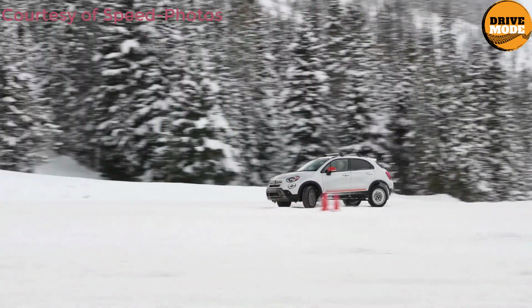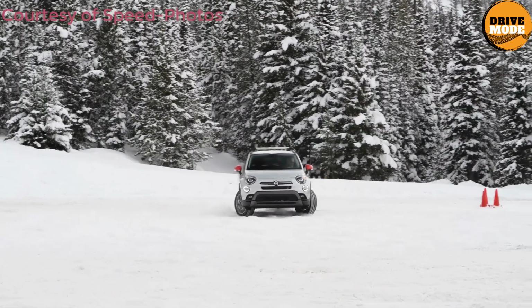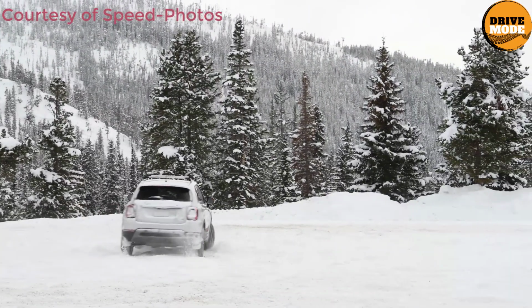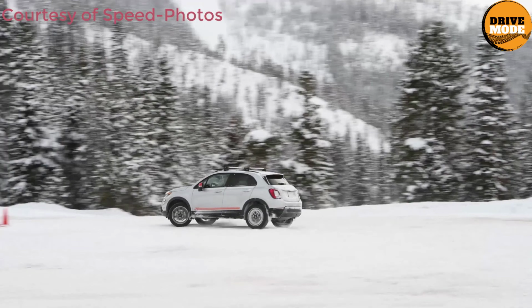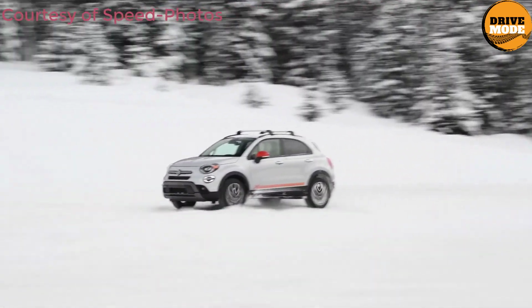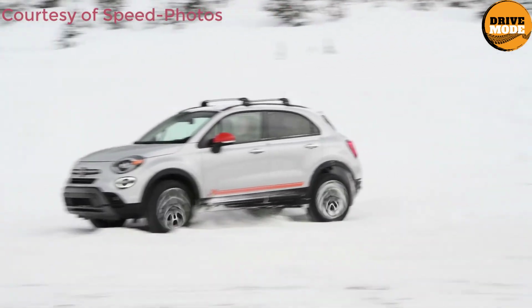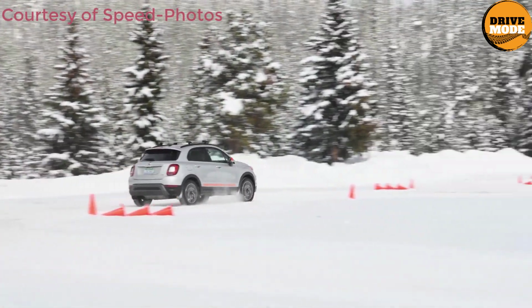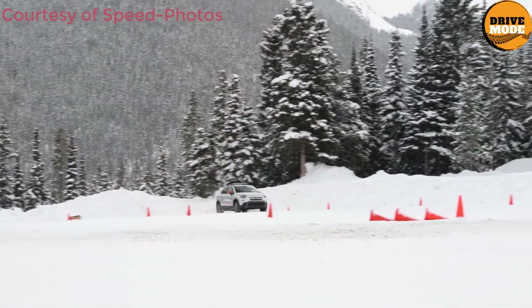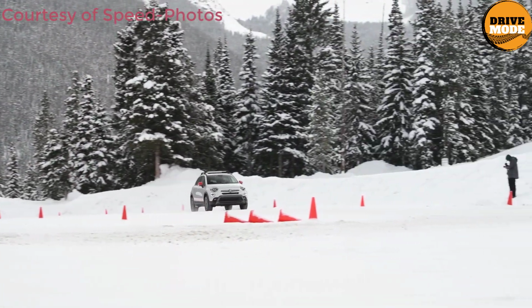So the 500X is exceedingly stable in bad weather. When things go bad, when the roads are slick, and I drove it on the regular roads as well as at this lot in bad weather, when all of those things are not in your favor, the 500X is. It will go where you want, it will do what you want. There are a couple of things to know though. First, it's a turbocharged engine.